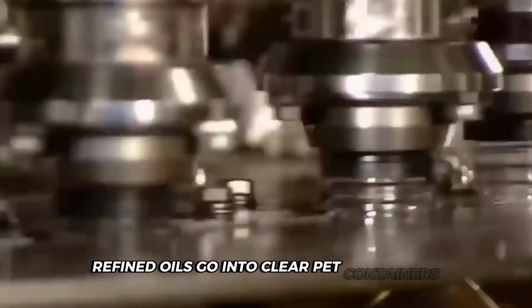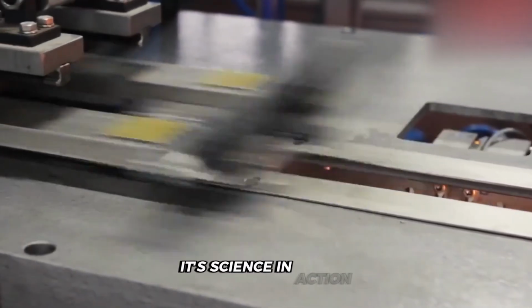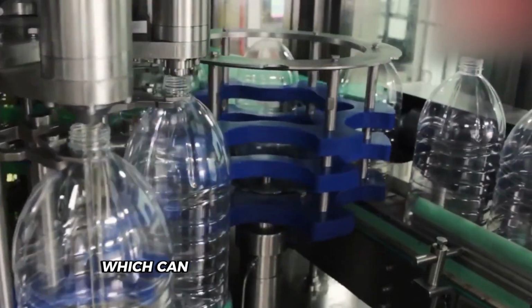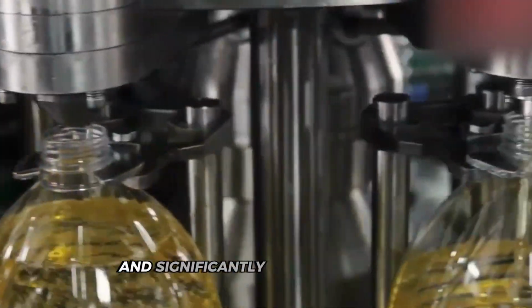Notice how premium oils are directed to dark green or amber glass bottles, while standard refined oils go into clear PET containers. This color difference isn't just marketing, it's science in action. The darker bottles shield against ultraviolet light, which can trigger oxidation reactions that degrade oil quality and significantly reduce shelf life.